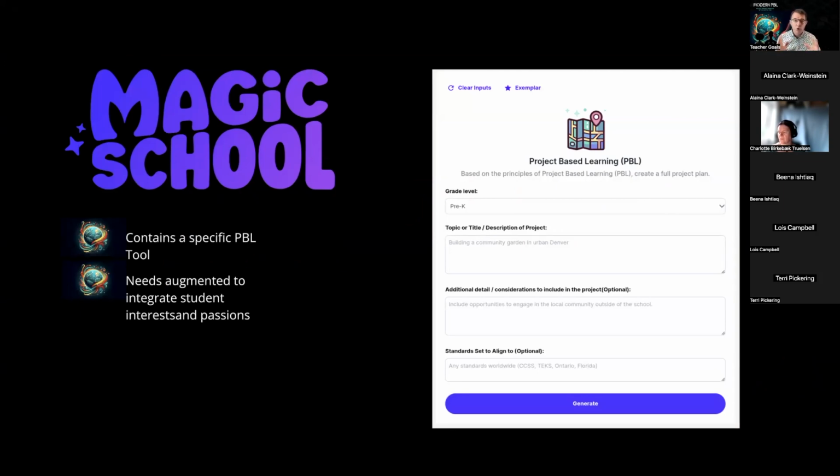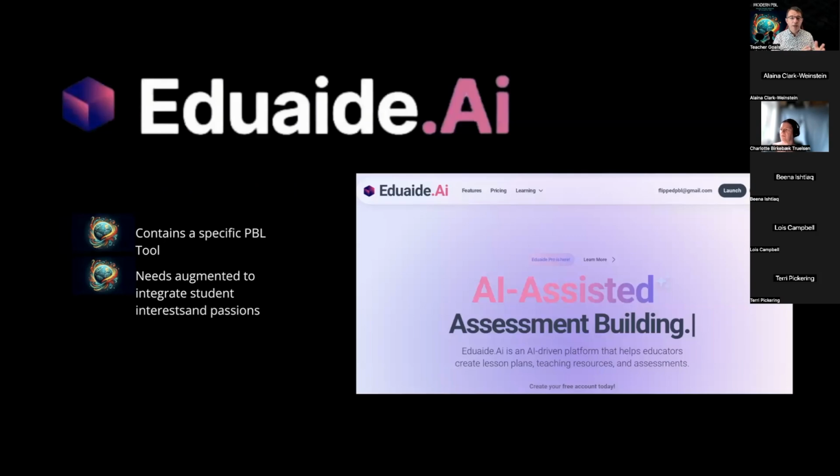It does contain a specific tool on their platform for PBL. It does help create the bigger PBL unit, but it's going to need some modifications because students are going to be the ones who are directing their own projects. So it can give you a general idea of what would be a great project idea or setup, but then it's going to need some augmenting to really meet the standards of what the new modern PBL is for our students, to make it really engaging and really meaningful for them. This is kind of based on an older model of PBL, but again, so is EduAid's model. It's going to need some augmenting to really integrate that student interest and passion. So it does a very similar job to what Magic School does.